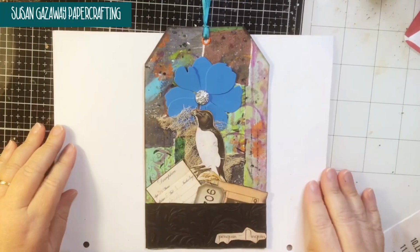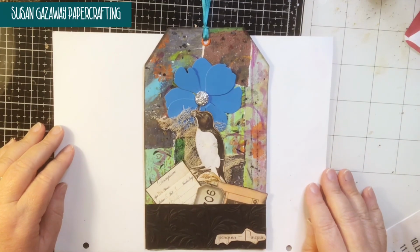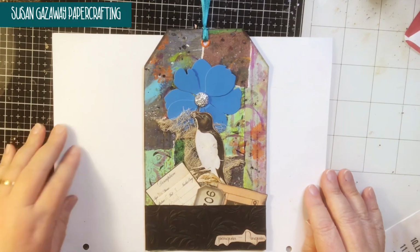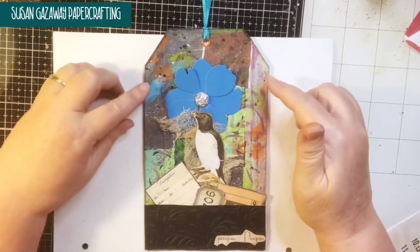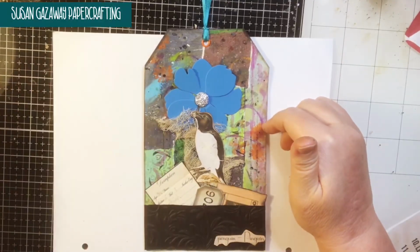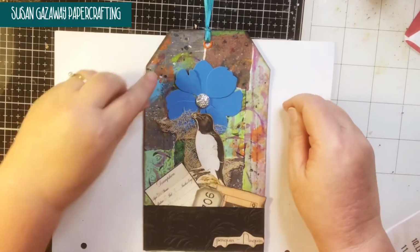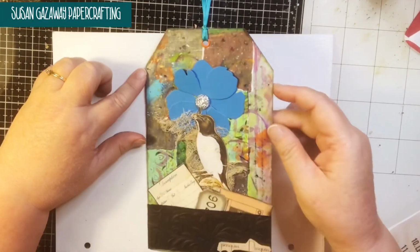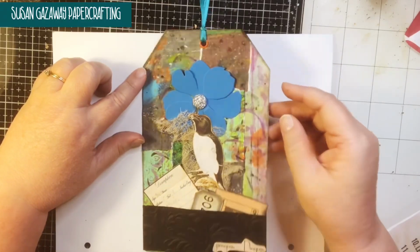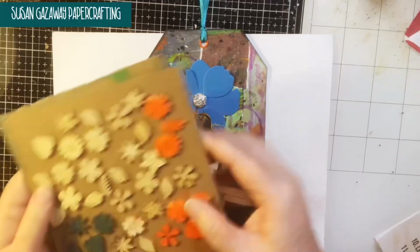Well, here's my jumbo tag made with my homemade stamps. I used some of my old jelly prints, and I love that probably some of those jelly prints I used my homemade stamps. But I like how the little flower one, that one was my favorite, just kind of shined through.